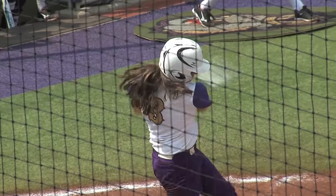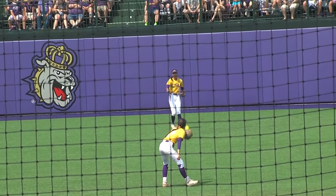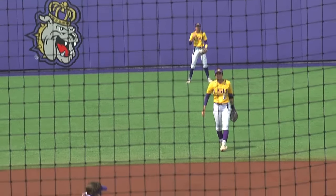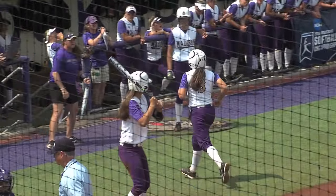Wait on the delivery from Smith. There it is. A shot to left field. But again, right to Thornhill, who almost misplayed it. Had to kind of make an adjustment there, but a solid shot from Erica Field on the first pitch that she sees of the day.